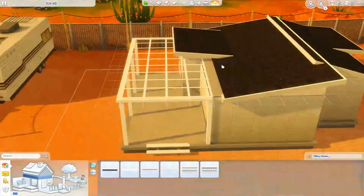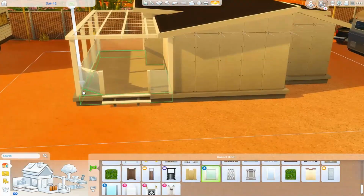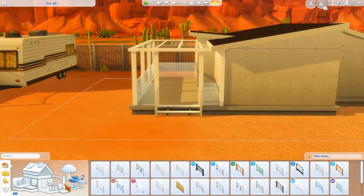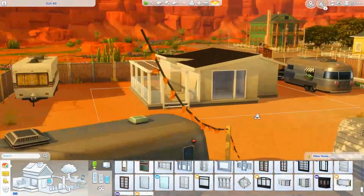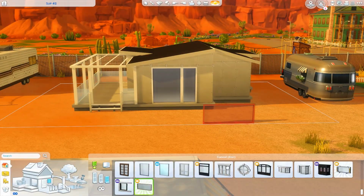I don't know how they do it in real houses. I think it makes more sense in real houses. I don't think I've ever seen a house with a diagonal in real life. I have, but usually they just have doors in there, I think. Yeah, and then just a living room or something probably. I don't know. It was very hard.